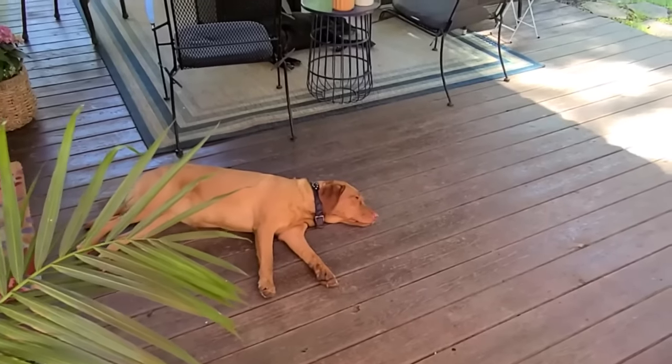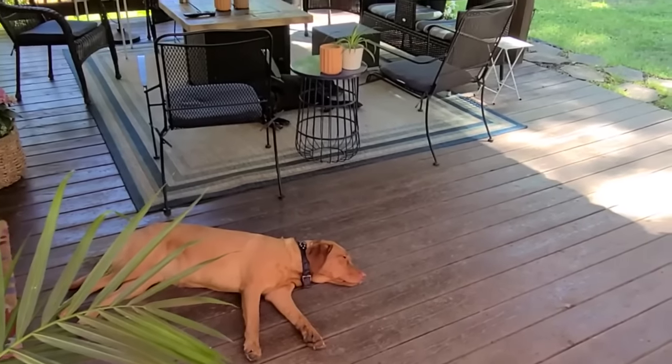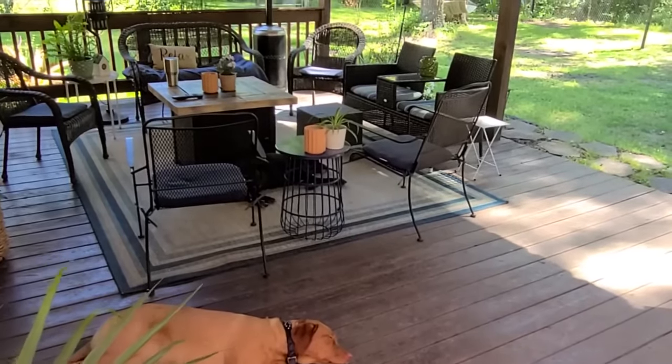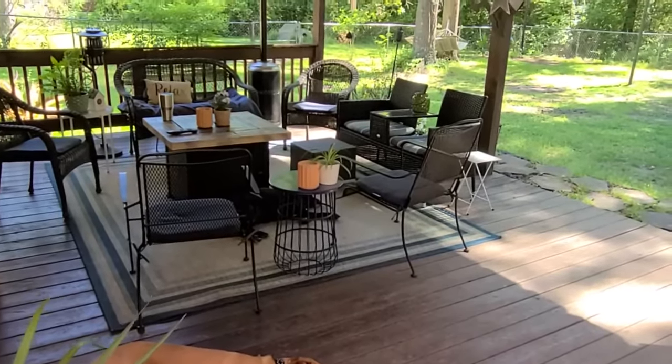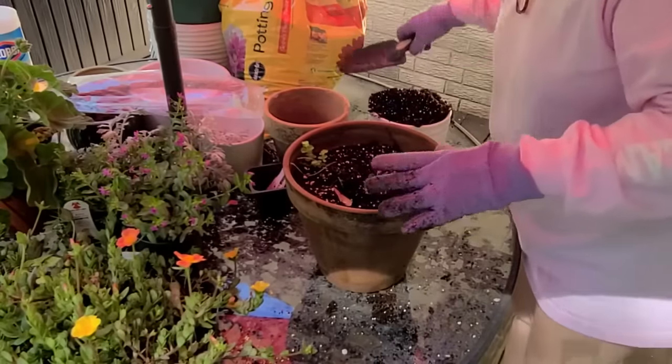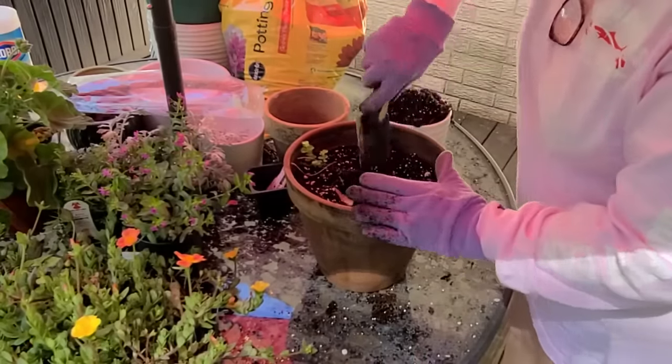And guys, I just had to show y'all what was going on behind me as I was working on my plants today. The dogs were definitely enjoying this really nice cool weather. So again, all I'm going to do is clean out this soil, take some out, and make some room for some more plants.